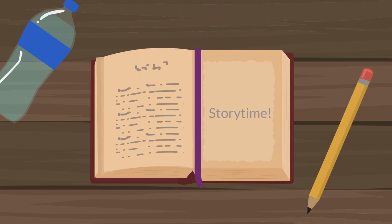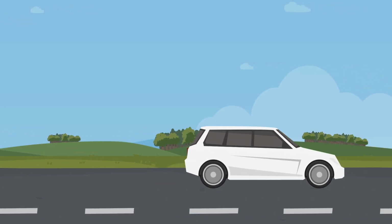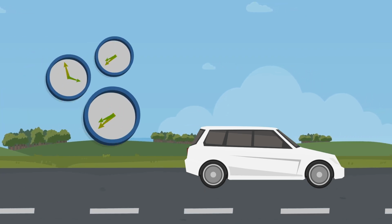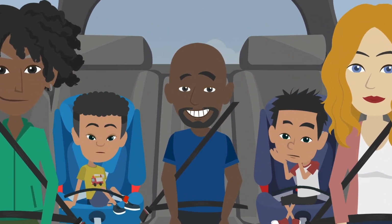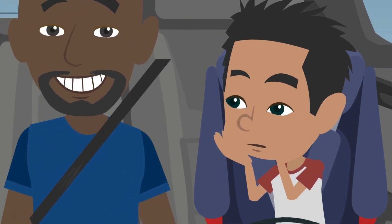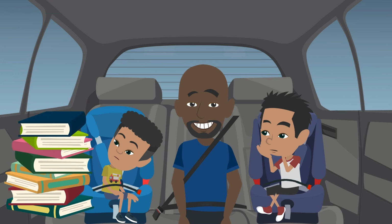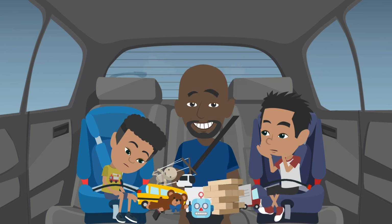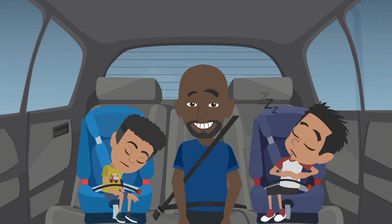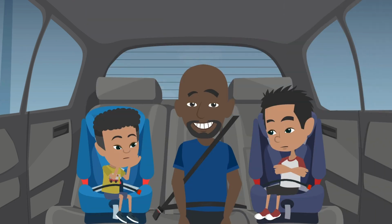And now, story time. Today, the XZ family is on a road trip. They have 3 more hours in the car before they are there. Everyone is tired and ready to be home. XZ and little brother XZ feel like they have done everything they can. They have already read every single book they packed for this trip. All of their toys have already been played with a few times. They've even taken a long nap. What is there left to do now, they wonder?